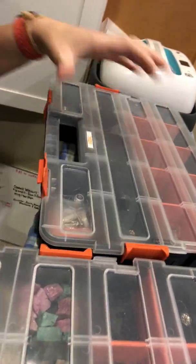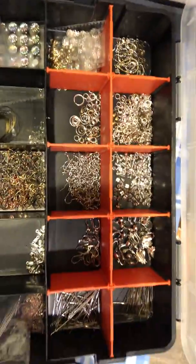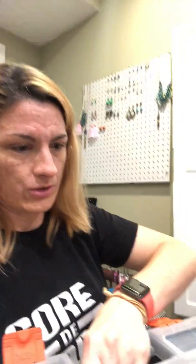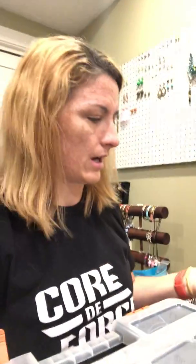And this one is the exact same thing, but it has all of my findings for my jewelry making in. Lots of jump rings, lots of wiring, eye pins, pins, all kinds of stuff in here. And the cool thing about these is they're super easy to store, but they're super easy to travel with as well. Show you how I mean in just a second.